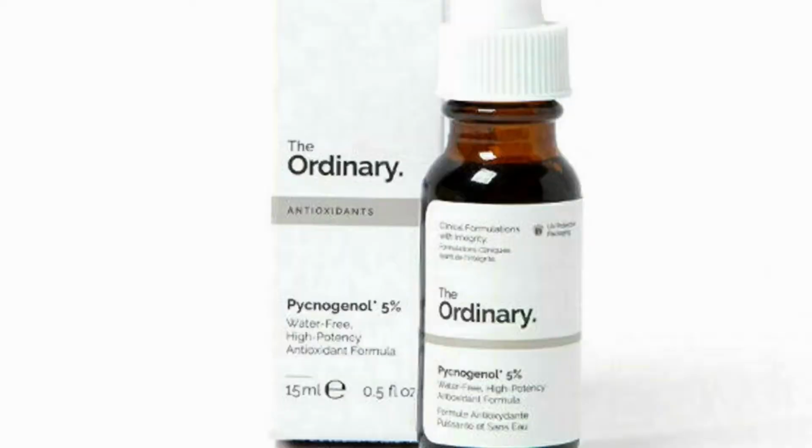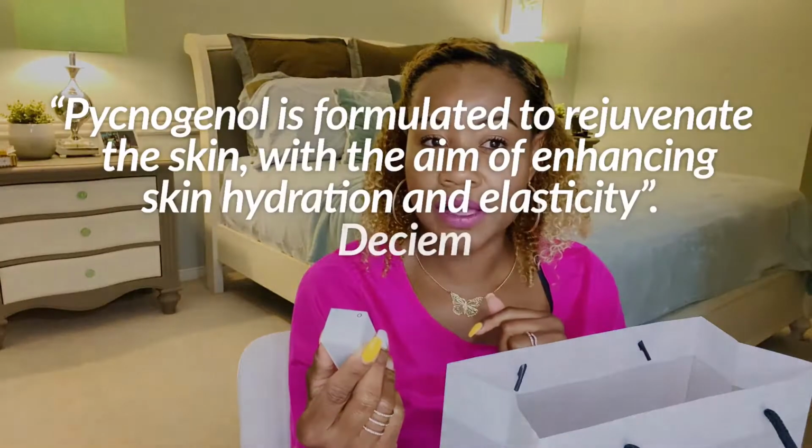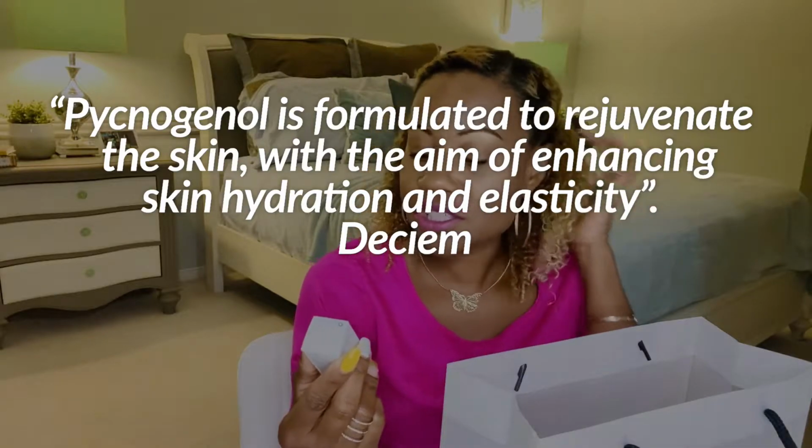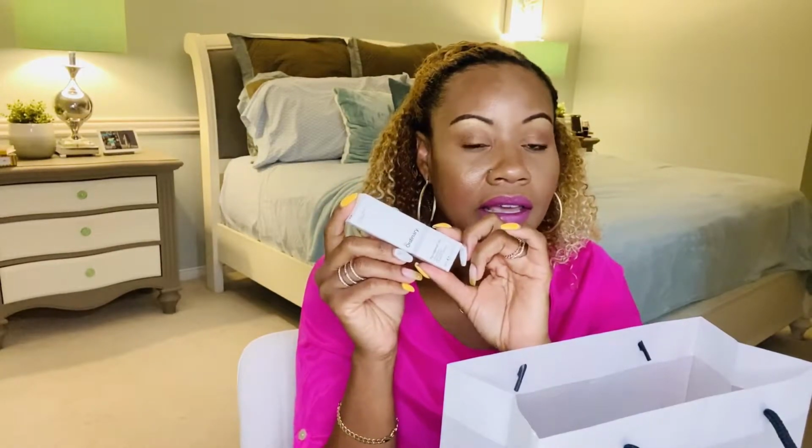Oh, this one's a new one. It's called Pycnogenol, I think is what it is. I think it's Pycnogenol or Pynogenol, one of those. Pycnogenol 5% is an antioxidant. So the reason why I have this is it's a new product. I've never had it before.